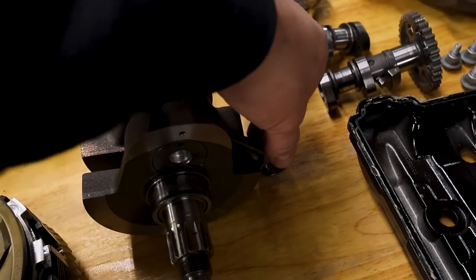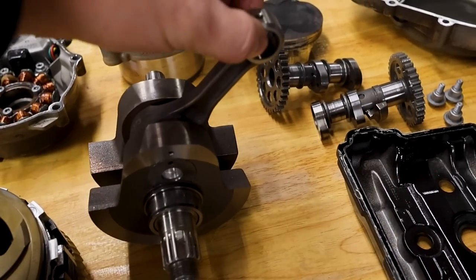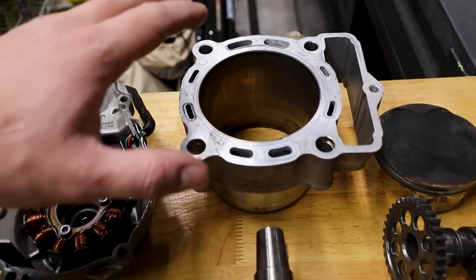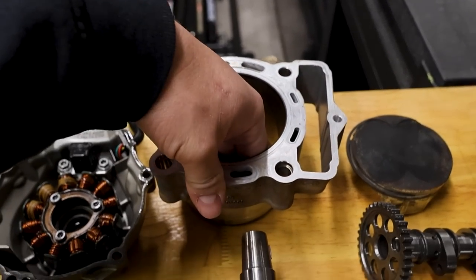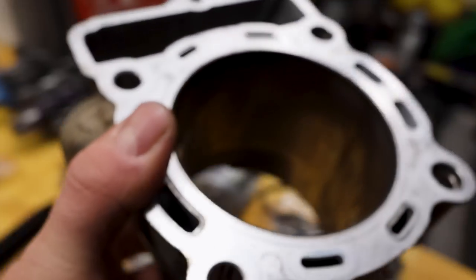This definitely does need to be rebuilt. Like I said, you can see it moves, but that should move nice and free. That needs to be rebuilt, so I'll probably send that to Power Sports Nation. We'll get that rebuilt. We've got our cylinder here. It doesn't look horrible. The Nikasil in here, I don't feel anything. Now, apparently the bike had 170 hours on it, so I think we are going to get this re-Nikasil coated.